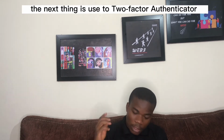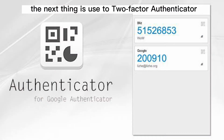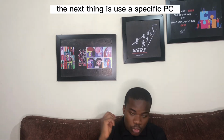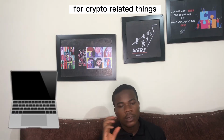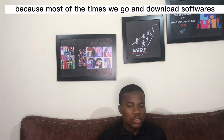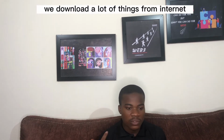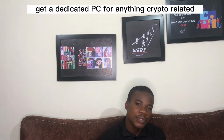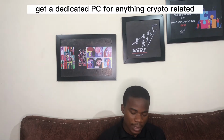The next thing is use 2-factor authenticator. Don't use SMS. The next thing is use a specific PC for crypto related things. Because most of the times we download software, we download movies, we download a lot of things from the internet. We don't know what these are. So I would advise you get a dedicated PC for anything crypto related.